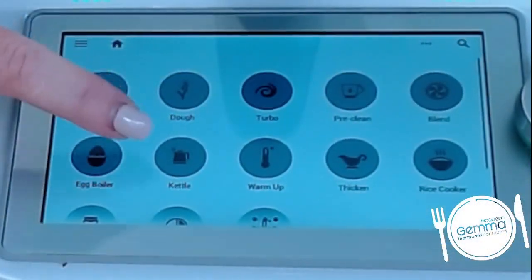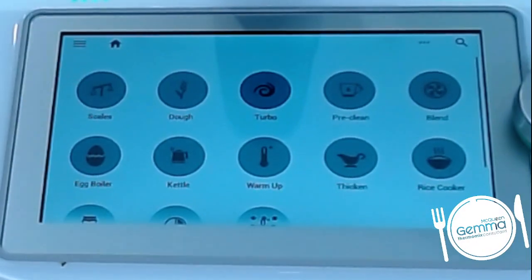Okay, now kettle mode. Kettle's really cool. Some people have decluttered their kitchens. I'd love to see in the chat anyone with a TM6 who has done away with their jug. Let me know in the chat.